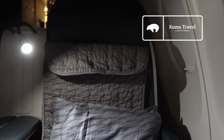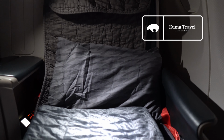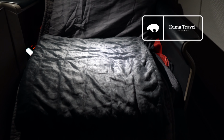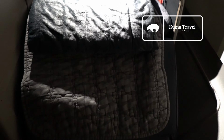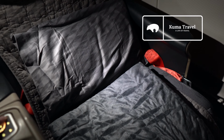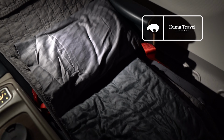Now I'm finally ready to sleep. One good thing about Turkish Airlines is that you can request a flight attendant to make the bed for you. They provide a mattress pad which makes the bed much more comfortable, as well as a thicker blanket than you saw before. The flight attendant has already made the bed, so I'm going to go ahead and put it in lie flat mode. It's time for some sleep.